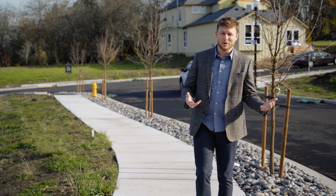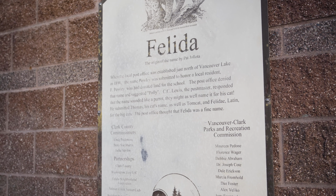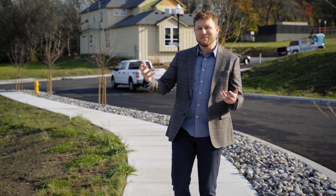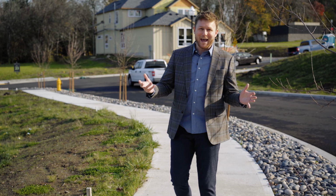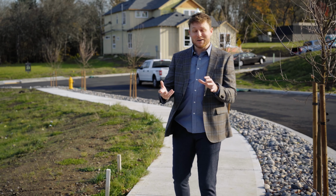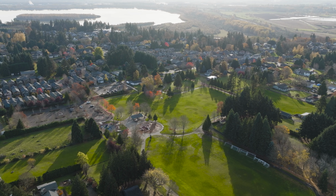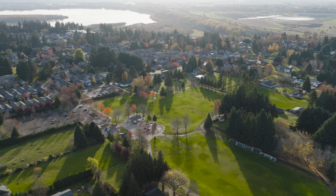Vancouver just below you. And then with the history of Felida, it gets its unique name from a postmaster's cat in the early 20th century. You can kind of hear that Felida, feline, it comes from that Latin root there. And whether you're a cat person or not, it's an amazing spot because it started as a rural community, and you get that feel out here. There are a lot of green spaces. There's a fair bit of agricultural influence that you still see around the town.